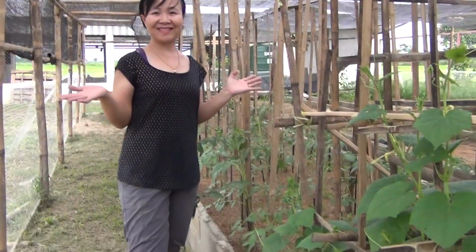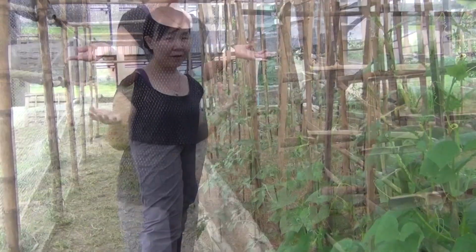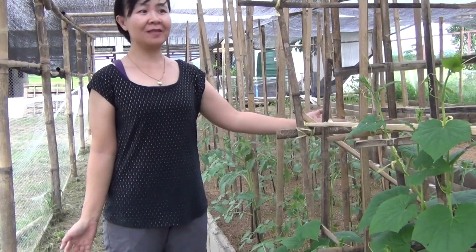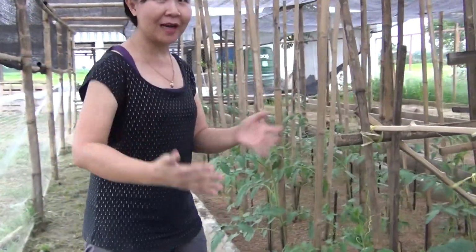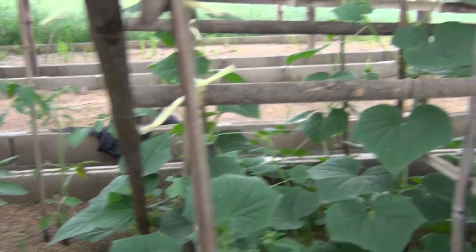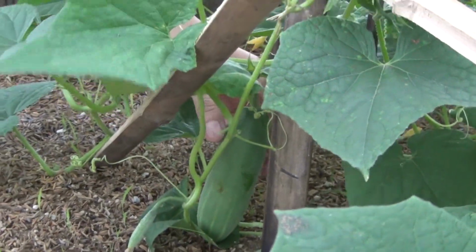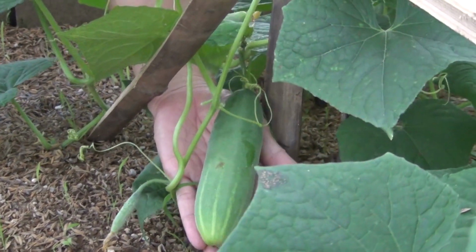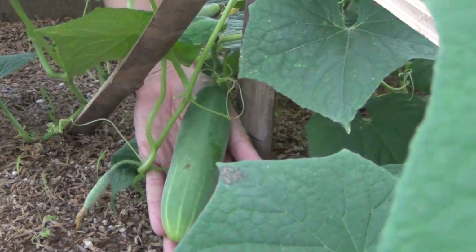Okay, Woon, what is going on with your garden? Here we have the big thing is we have cucumber that's already produced. Let me show you guys. Oi! I don't know if you can see from here. Let me go over there. Ta-da! Can you see? I can see it. It's about the size of my hand. So as big as your hand.